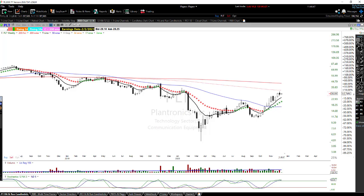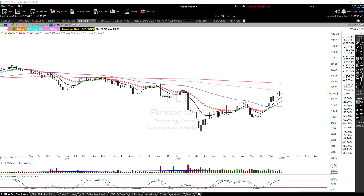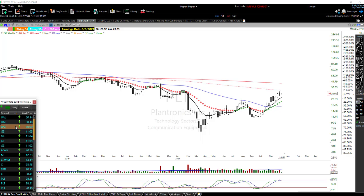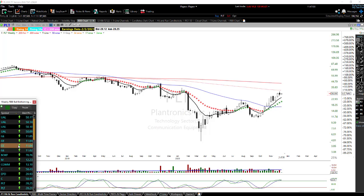Here, let me get this out of the way right here. Let's put this over here. I don't need it. And I'm going to bring this window over, and I'm going to make it stay on the top. There we go. That keeps it on the top.